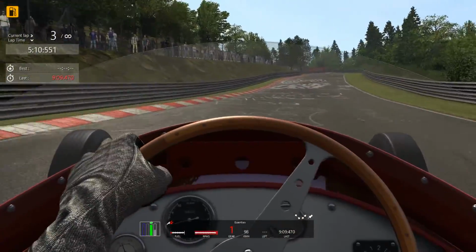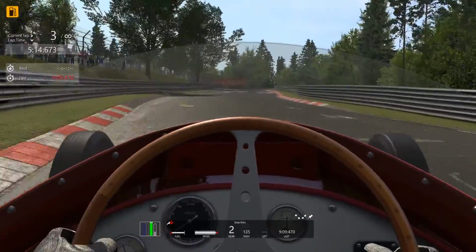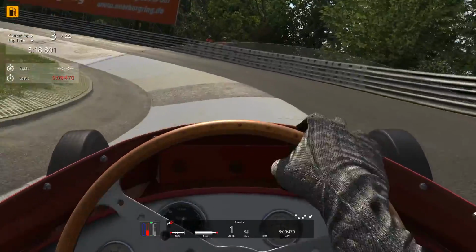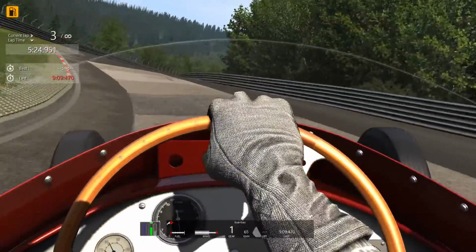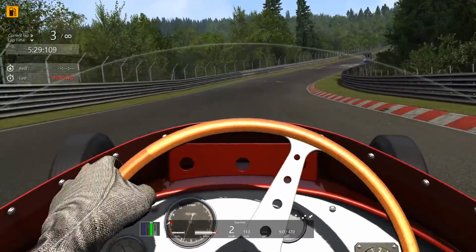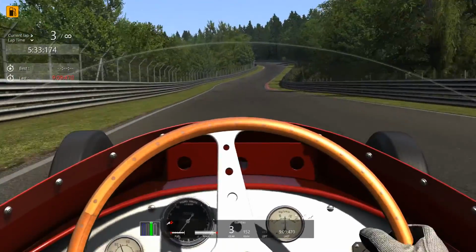Totally botched it. That's no bueno. Oh no! That's bad. That's really bad. And I can live with botching any corner of the racetrack. Any corner except the carousel.